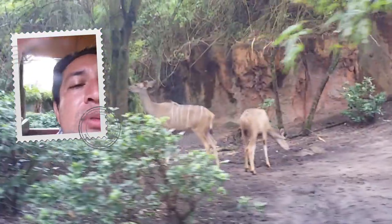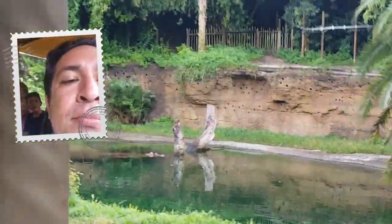Antílopes que se llaman kudus. We can tell that those particular animals are females because the males have big antlers.